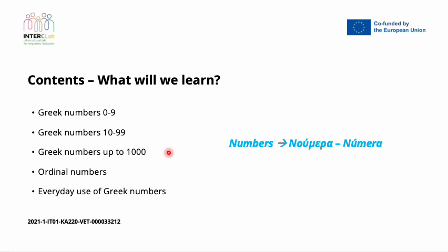After that, we're going to be seeing two cases where we might use numbers in our everyday lives, such as giving a phone number or asking for somebody's phone number when we are in Greece. And the second case would be saying the price on stuff, asking the price for things we want to buy or we want to sell.